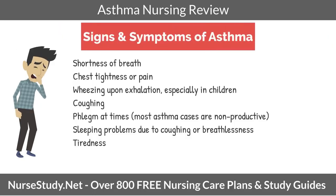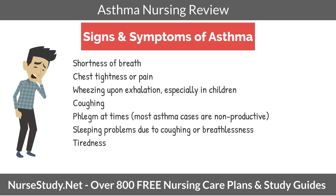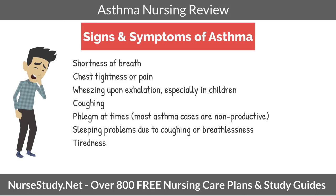Some of the common signs and symptoms of asthma that we should see are shortness of breath, chest tightness or chest pain, wheezing upon exhalation, especially in children, coughing, and phlegm. Most asthma cases are non-productive though. Also sleeping problems due to coughing or breathlessness, and tiredness or fatigue.